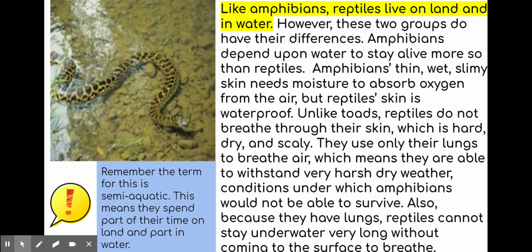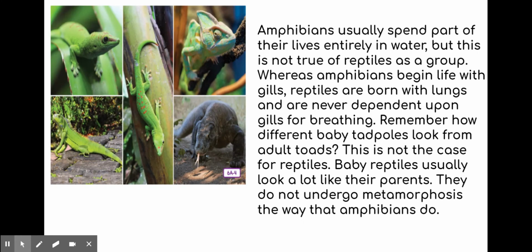Now, notice at the top it says that reptiles live on land and in water. So the term for that is semi aquatic. That means they spend part of their time on land and part in water. Amphibians usually spend part of their lives entirely in water, but this is not true of reptiles as a group.